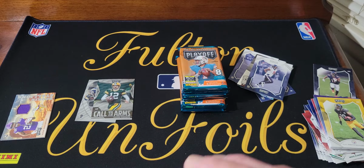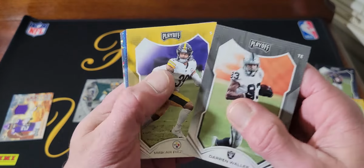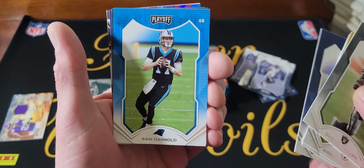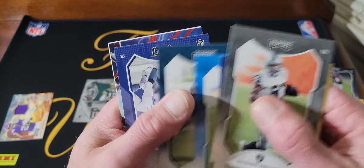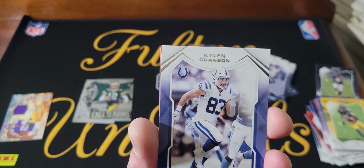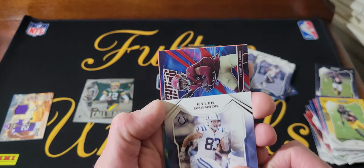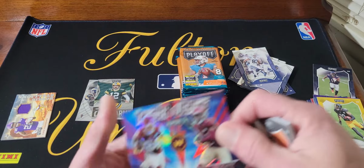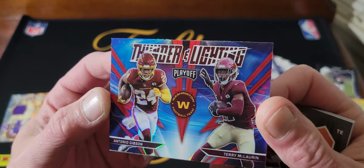That's why I opened both of them on camera, because usually I would have done a video and opened that first one, and the one I open off camera is usually a lot better. So, Jamal Adams, Sam Darnold, Zach Ertz. Rookie so far is not that much better. Kylan Granson. Oh, we got a Thunder and Lightning. Terry McLaurin and Antonio Gibson.